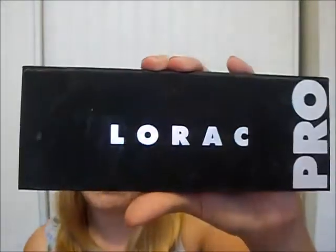So I've been enjoying matte ones, and recently I've been going into my Lorac Pro palette and taking this color Cream right here, which is just like a pink cream color. The swatch isn't going to do much justice to it. Yeah, swatching this isn't working very well.